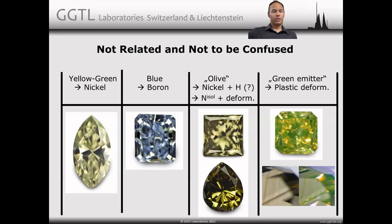They're not at all to be confused with the greenish blue diamonds, because those irradiation-related blues are never straight blue, but they're always kind of greenish. Not to be confused with those are the regular blue diamonds, the boron-related blue diamonds. That's a completely different type, no correlation whatsoever. The irradiation-related blues have no boron whatsoever, so not to be confused.